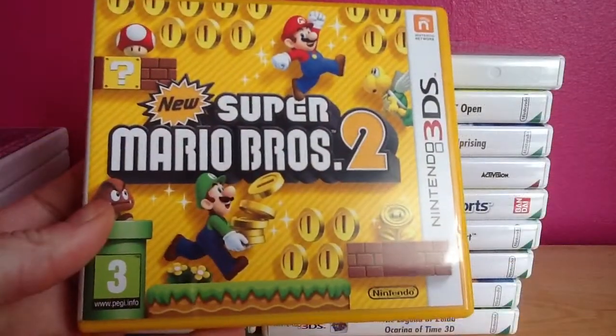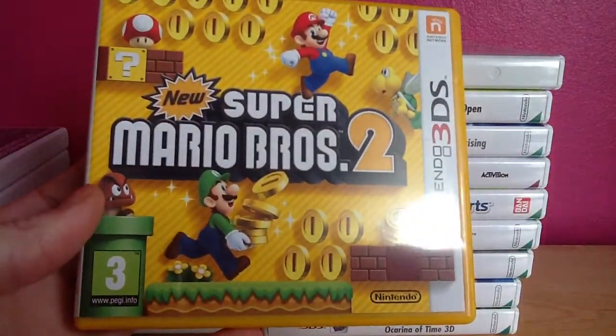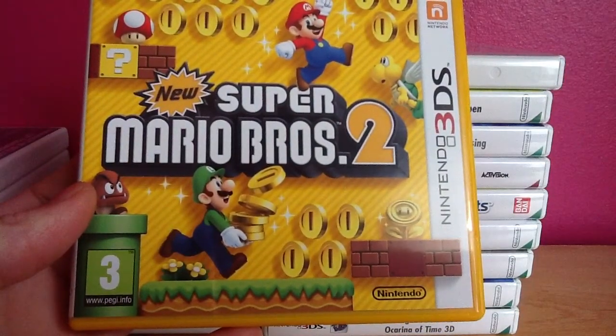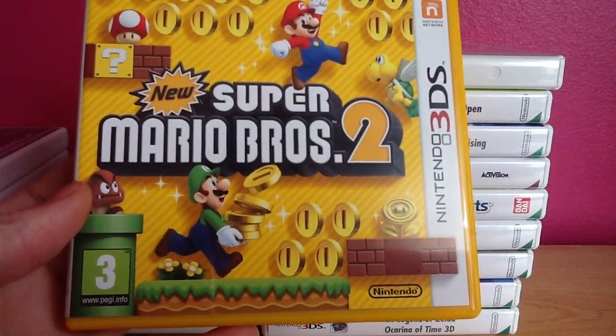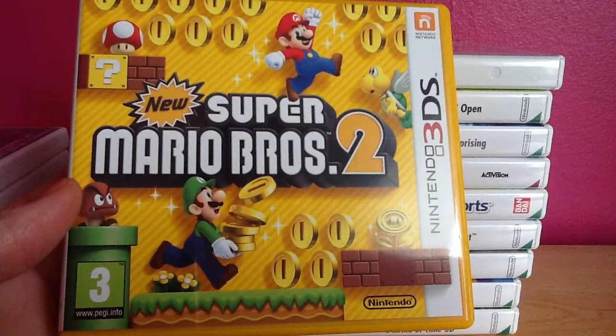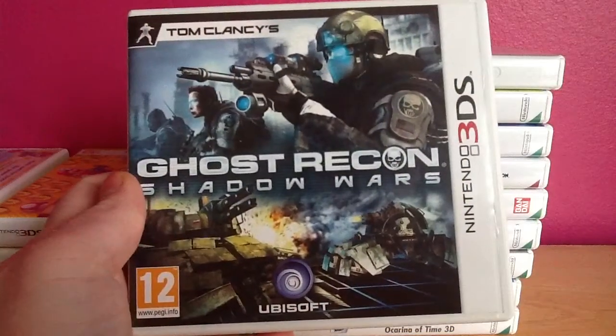New Super Mario Bros. 2. Really enjoying this game. Still playing it now. The gold flower power is fun to play with. The coin rush mode is great, and they are releasing quite a few downloadable contents for them, and they're not too pricey.